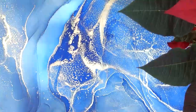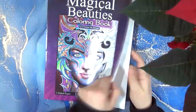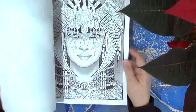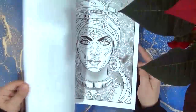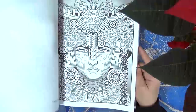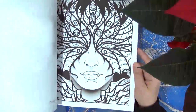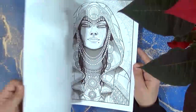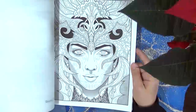Next, it's Magical Beauties by Christina McAllister. That's a very interesting coloring book. It was a very random addition to my wish list, but I don't regret it. Look at these portraits. Again, it's grayscale, so it's anti-stress all the way. I mean, well, it's still pretty detailed, but it should be fun to color. I can go all out on these. No regrets.